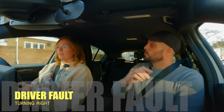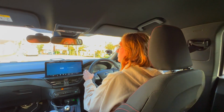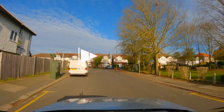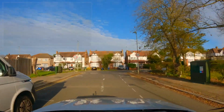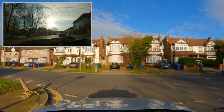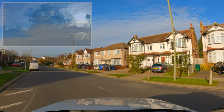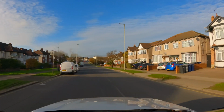At the end of the road, turn left. Laura signals left for this junction before she changes her position to the right to go round this van. This has no impact on anyone because there isn't anyone behind us, but do be careful because it's a conflicting signal to what you're about to do with your position.